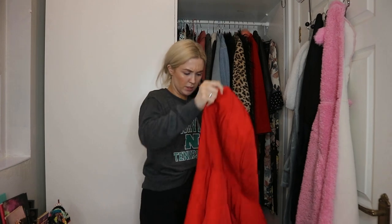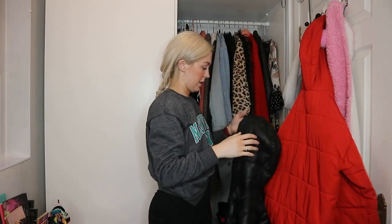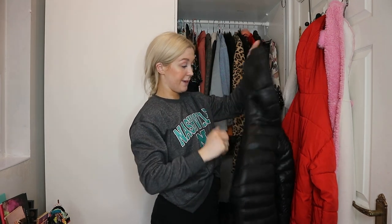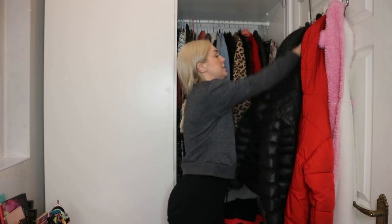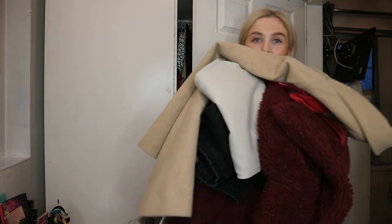I wear both of these jackets quite a bit. This one is from Pull & Bear, and it's just a big red puffer coat. And this one is Brave Soul and it's a black puffer coat and I wear it all the time. Just when I was out in my room there, I saw loads of other stuff that needs to go in my wardrobe, like jackets. So I'm gonna go get those. I put them in now because if I don't do it now, I'm not gonna do it. All this was still on my bed.